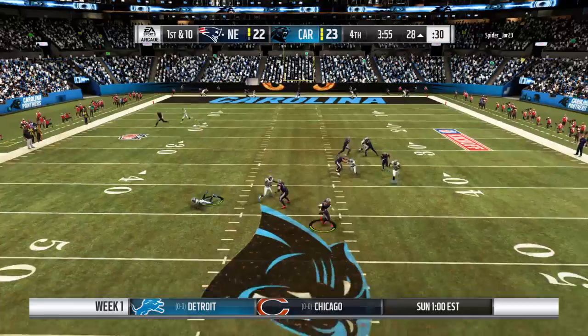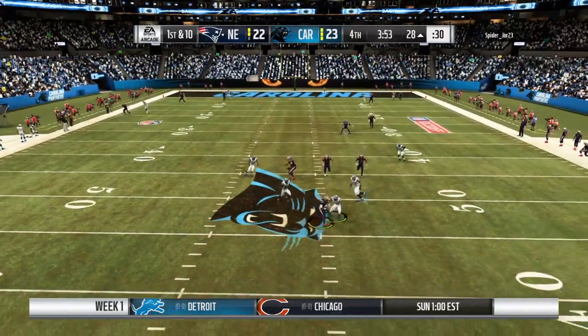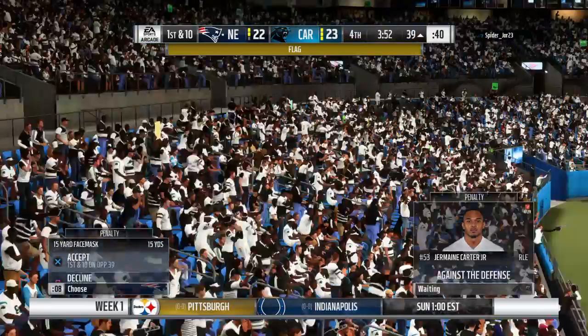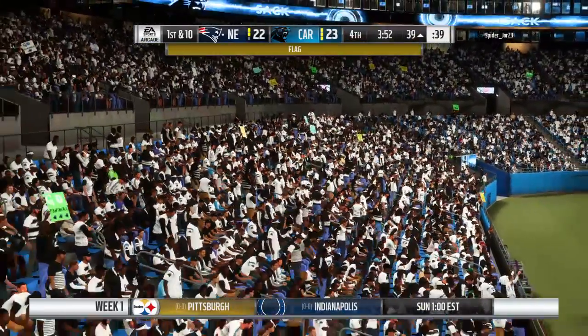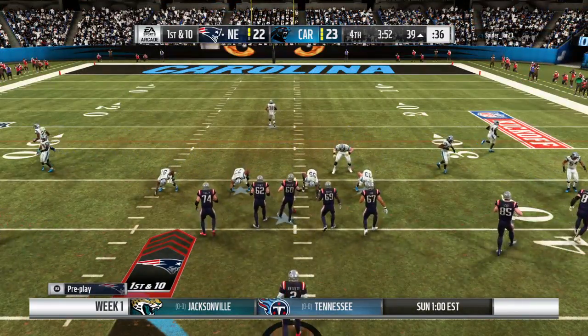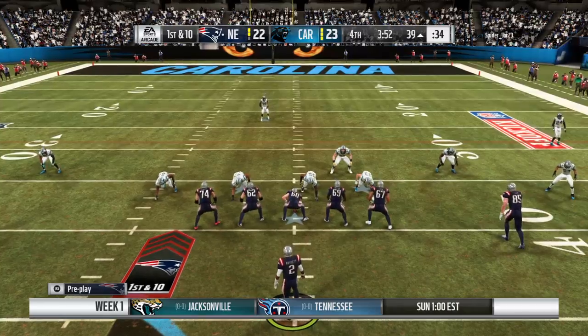Dancing to his left. And he's taken to the ground, but he was pulled down by the face mask. Here come the flags. And I believe this is going to be a first down. So the yellow flag came out, and that leads to a new set of downs for this offense, 1st and 10.